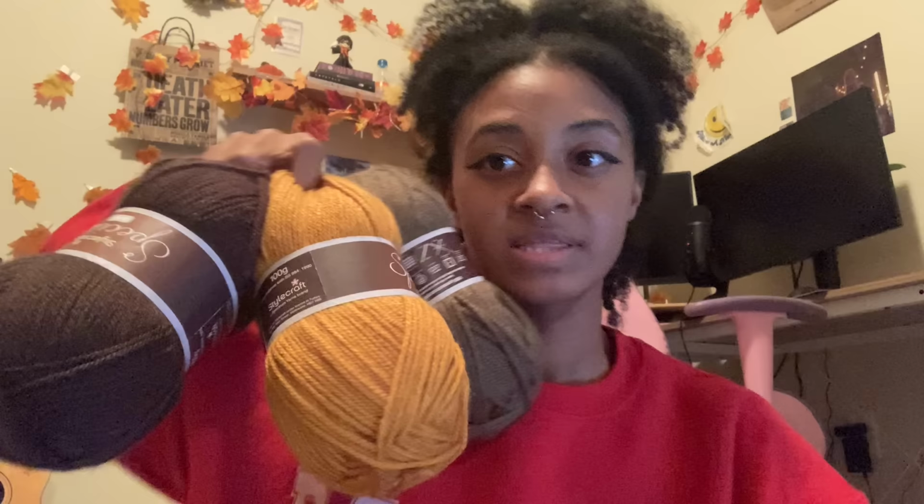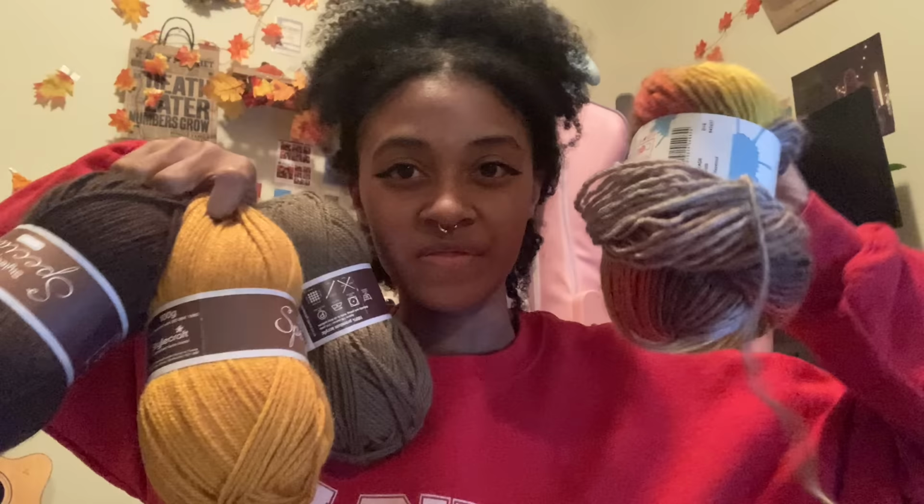I still think that they'll be really cute. And now I'm thinking whether or not I should do it in these three colors or this one mix. Like, if I use this, I don't have to switch any colors. I can just go ahead and knit nonstop. But with these, I do have to change the color. But I like these because it's a lot more muted.